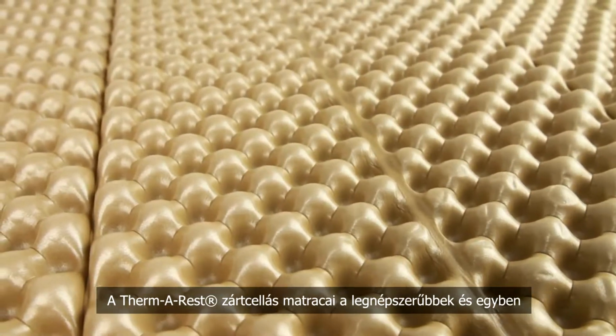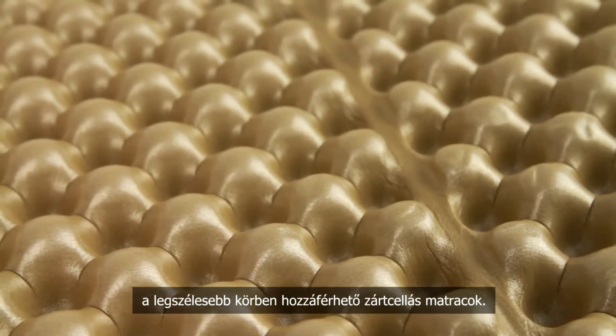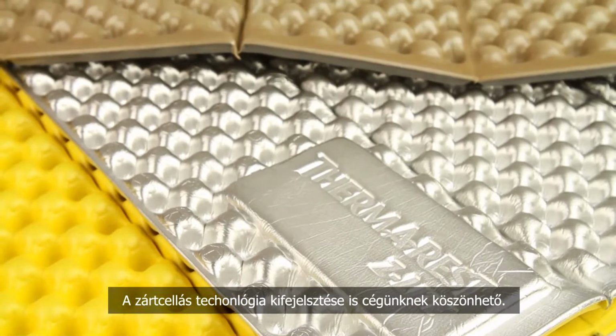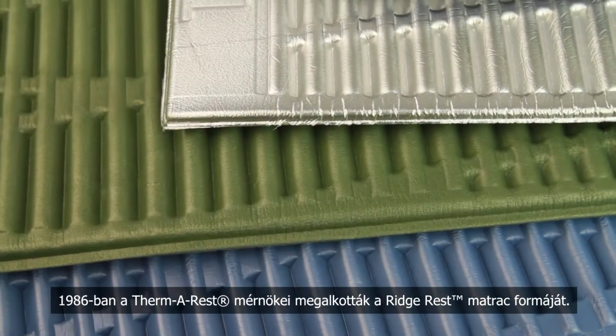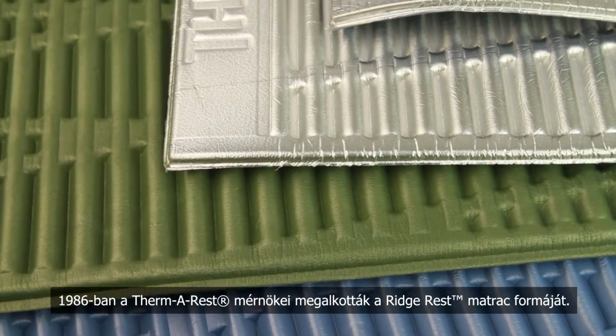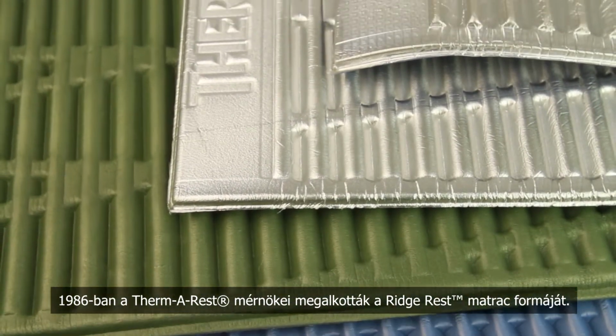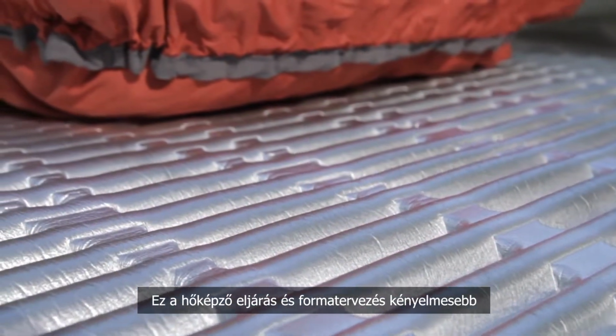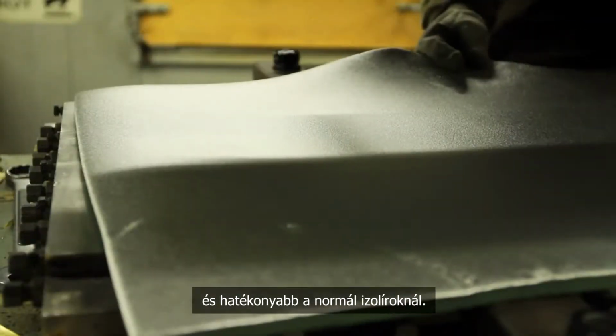Therm-a-Rest closed-cell mattresses are the most popular and widely available closed-cell mattresses. The company is also responsible for significant leaps in closed-cell technology. In 1986, Therm-a-Rest engineers created and patented the thermoformed design for the Ridgerest mattress. The thermoforming process allows foam to be shaped to provide greater warmth and comfort than standard flat foam.